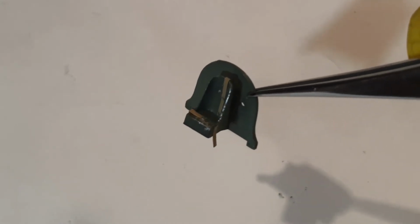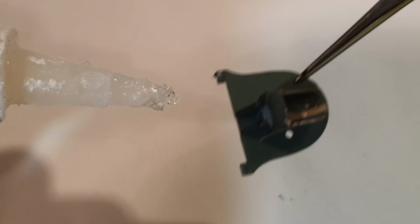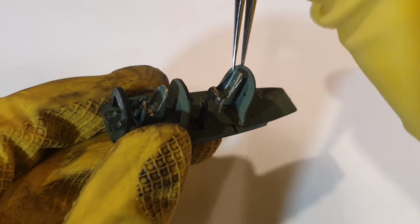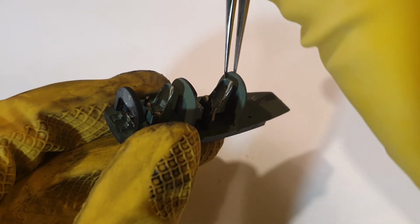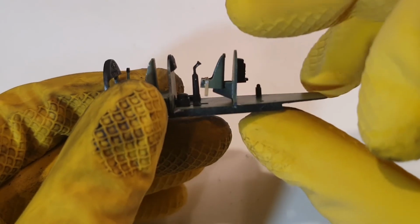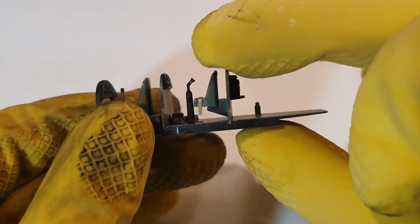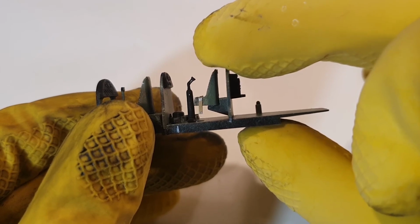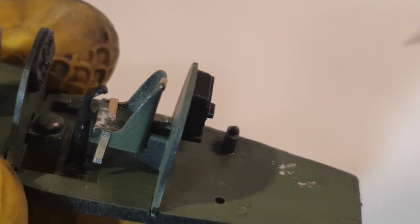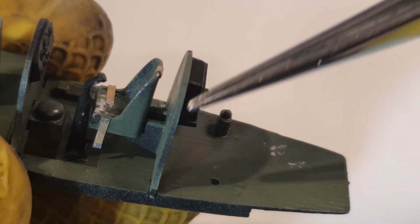So now we just have to very delicately attach this whole thing to the cockpit base. Well, look at that. Yeah, I might just have to hold that in place for a little bit. That's another section that I think I'll use super glue on, just because scraping the paint off there is going to be pretty difficult without knocking this thing off.